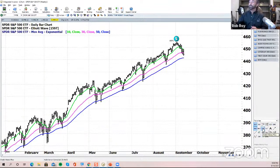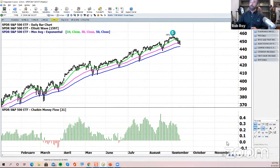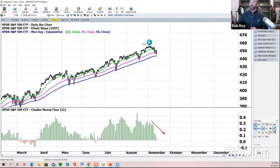Now, this coming week on our indicator mastery series, we're going to talk about the CMF, Chaikin Money Flow. You can see that money flow is still positive, but note how that's waned as well. One of the key things with money flow is divergence, and it isn't diverging. The market is going through a little bit of a correction, may turn into more, but so far it's just a little bit of a correction, and the money flow has tapered off a little bit.